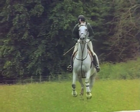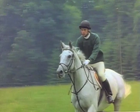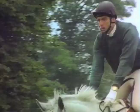As this is a slightly downhill approach to such a big fence, I want to be sure that I set the horse up, keeping him well together so that he meets it on a good stride to stretch through the air, whilst I already have my eye fixed on the next jump.